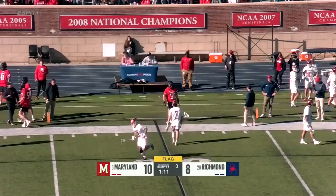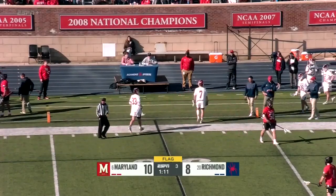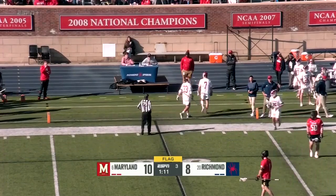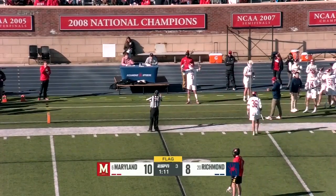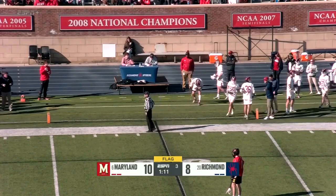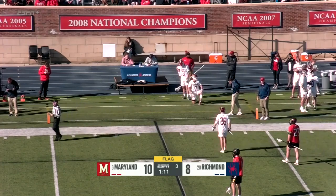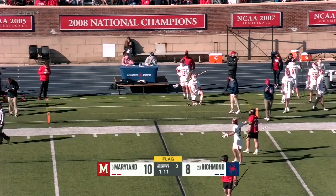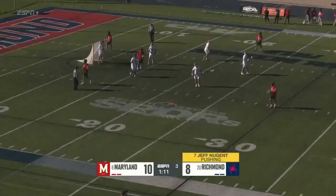Yeah, they're very dangerous in this situation. I'm looking at this through my Richmond glasses a little bit, for the referee to eat his whistle there. Well, the penalty comes against the Spiders with 1:11 left in the third, and Maryland up by a 10-8 margin. They could go up to a 3-goal lead here.